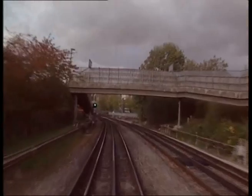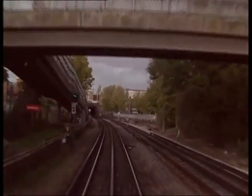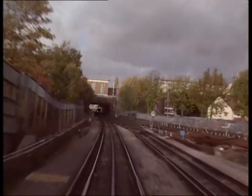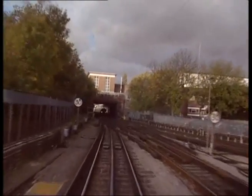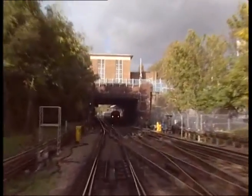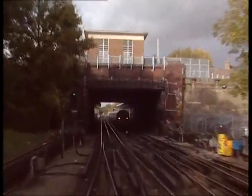This is signal MP22. Trains can be brought forward and held at this signal by the signalman at Rayners Lane signal cabin to allow Metropolitan line trains to be routed in front of you. There is the 30 mile an hour speed restriction across the points. This is MP19, the inner home signal for Rayners Lane.